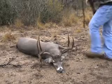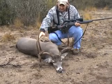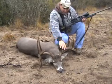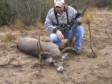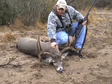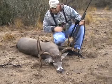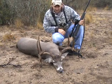Just took this big bad boy this morning. He's got 12-inch G2s, good mass all the way out, long main beams. He is just one heck of a fine buck. Both of his G1s are snapped off, but if you figure those were out at 5 inches, I mean, this is a big old body on this deer too. He is just one awesome buck.